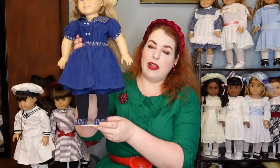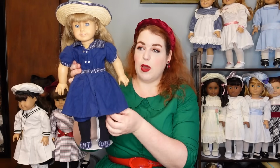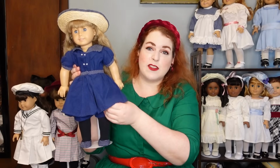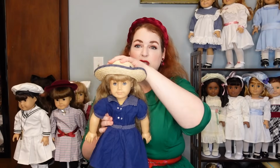We even have little slippers to match. We have stockings, which is what she would have worn with them, and they would have gone up thigh high underneath the bathing pants part of the outfit. We've got a nice straw hat that goes with this. This is really very spot on for a bathing suit.